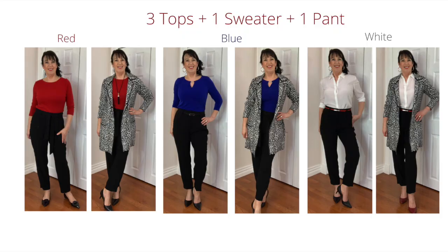So here we have the 3 outfits. They can be changed by adding or taking away accessories, shoes, handbags, necklaces. All of those things change the look of the outfit. Another way to change these, so I have the black pants with the red, the blue, and the white. Another way to make a change is to add a different type or a different color jacket.